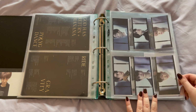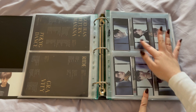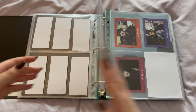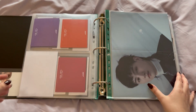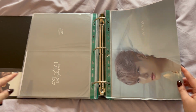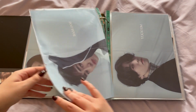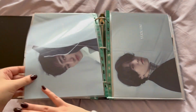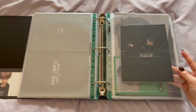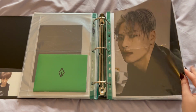And then we have the film strip, so I'm just missing JB's. That's why Yugyeom's there. I'll move him once I get JB's. And then the Polaroids I completed, and then the mini posters, so JB, and then I'm missing Mark's, and I have Jackson and Jinyoung's, and I'm missing Youngjae's, because the Youngjae one I have is the signed one. And then I have a Bam Bam and a Yugyeom. And then these are from GOT7, so these are all the Jackson bits, like his poster and stuff.